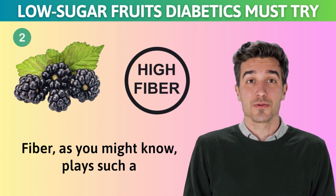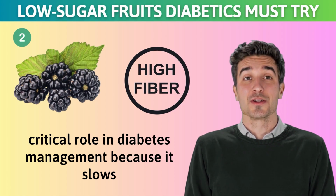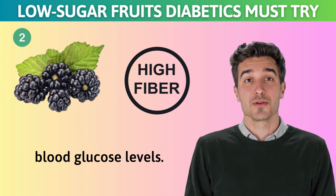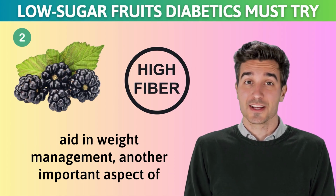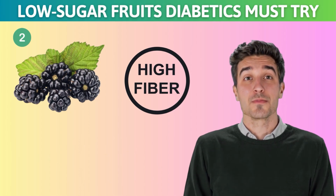Fiber, as you might know, plays such a critical role in diabetes management because it slows down the absorption of sugar into the bloodstream. This helps to prevent those sharp spikes in blood glucose levels. Plus, this slow release of energy also contributes to a feeling of fullness, which can really aid in weight management, another important aspect of diabetes control.